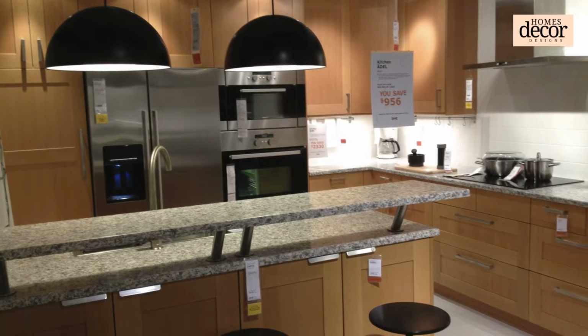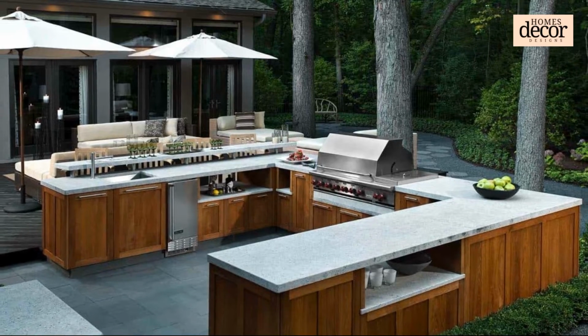And to complete your inspiration, here are 10 of the best kitchen with bar design ideas.